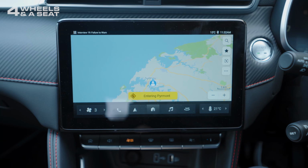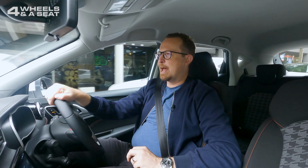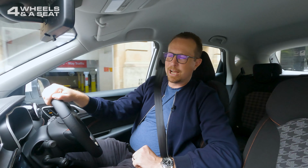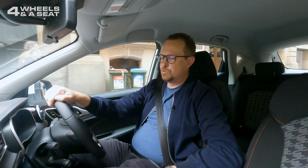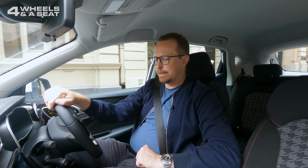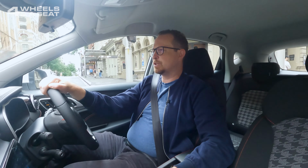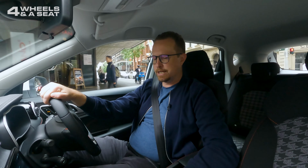There's Apple CarPlay and Android Auto. You will need a USB cable to use them. A storage tray for your phone underneath that. No wireless charging, unfortunately, but we do have two USBs, a USB-A and a USB-C, plus a 12-volt outlet there. The lower center console is really the only place where we find much in the way of piano black in this car, which is nice for a change.